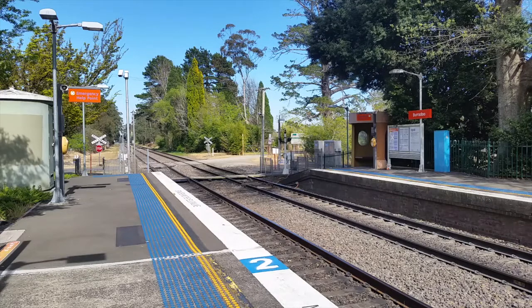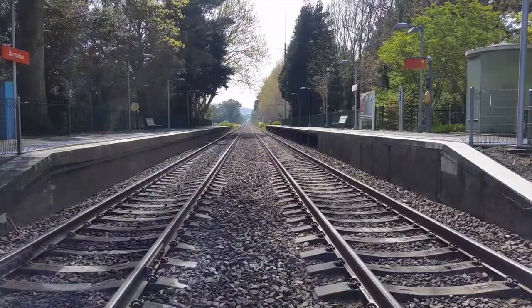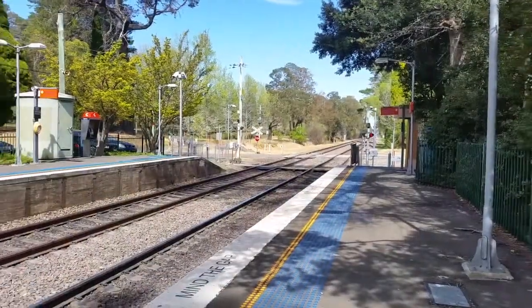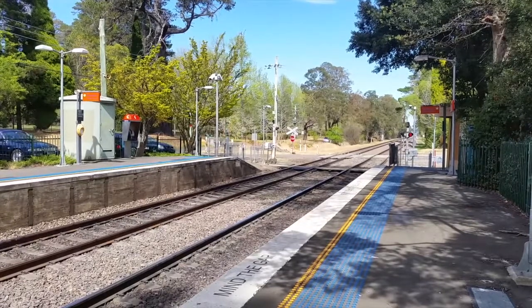Leading locomotive was NR55. You can see this is Burradoo from the level crossing, which is a nice, peaceful, quiet station. Endeavour set N5 arriving into platform number one for a Campbelltown service.